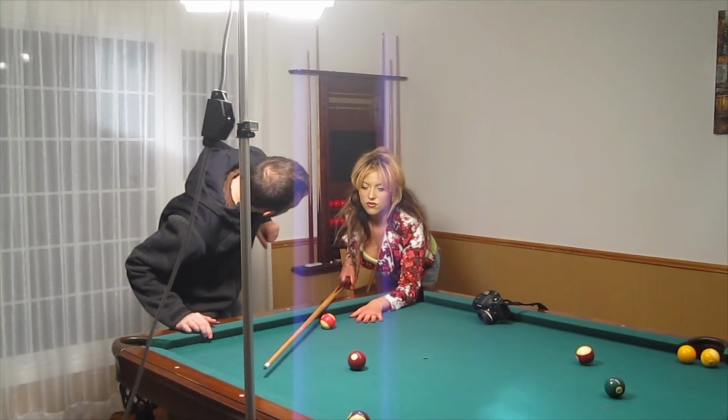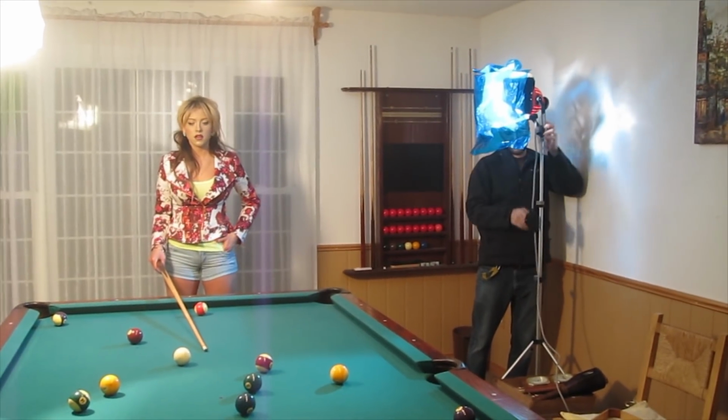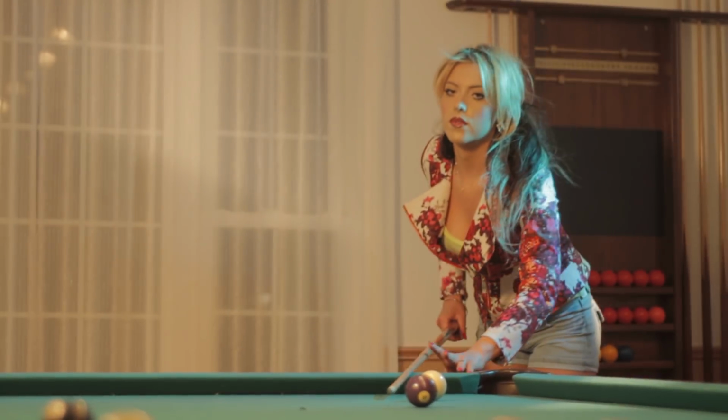The other light is the same type of light but with a blue gel over it. I put it to the right side, just off camera and slightly behind the actor, and it's mainly shining on her hair and her back a little bit.